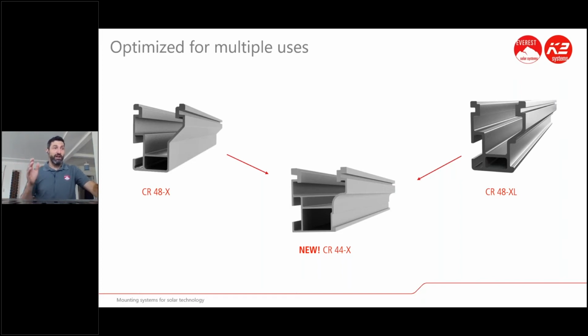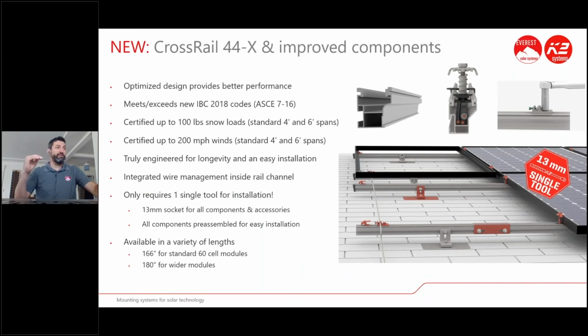So go on our website, look at the engineering letters, go to 44X, and you can click on the different 7-16, 7-10. They're all there per state, so you can download all that information. ASCE 7-16 is the new code that we're under, and it's jurisdiction by jurisdiction. If you're in a state that's still on 7-10, it might not relate, but 7-16 is picking up in California, Colorado. They're all starting to move over to these new codes. So definitely make sure that you're focusing on the right products for the right market, because you might get dinged for not using the up-to-date codes and letters.